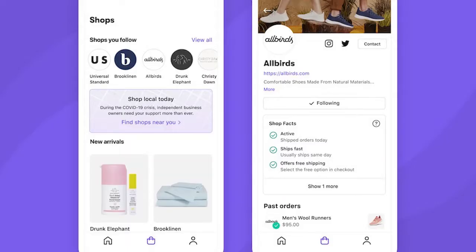So today we're going to be talking about Shopify, and Shopify just launched a new mobile app called Shop. So Chris is going to tell us all about it. So yeah, what's going on with Shopify?